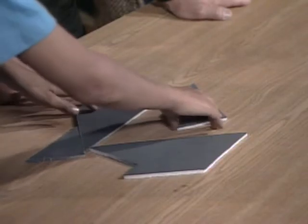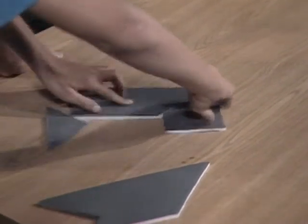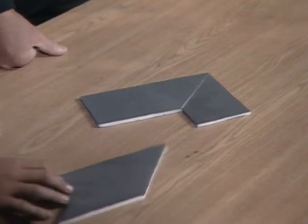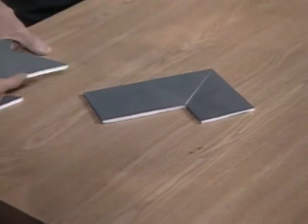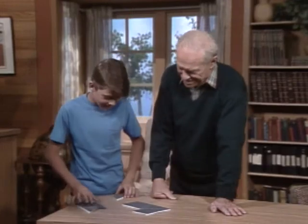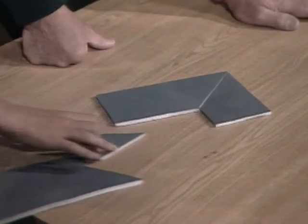Okay. This was here. Okay, you got an angle. And it's not working. I assume you know what a T looks like. Yeah, right. I know what a T looks like. That does not look like a T to me. No, it's not working.